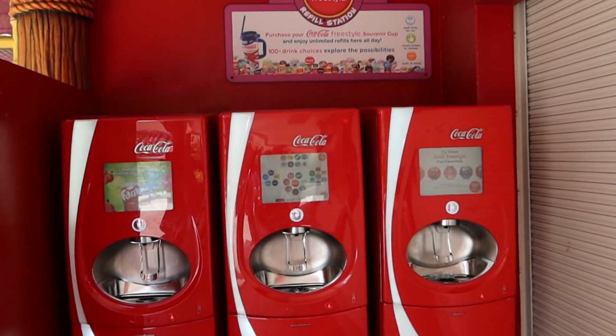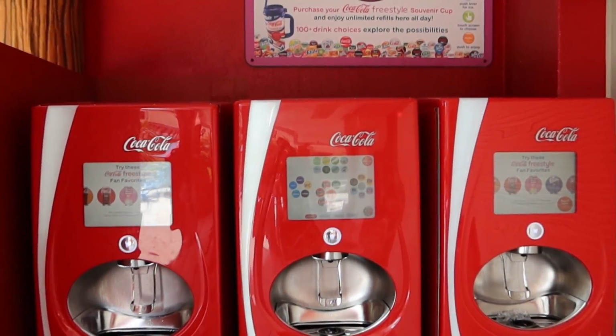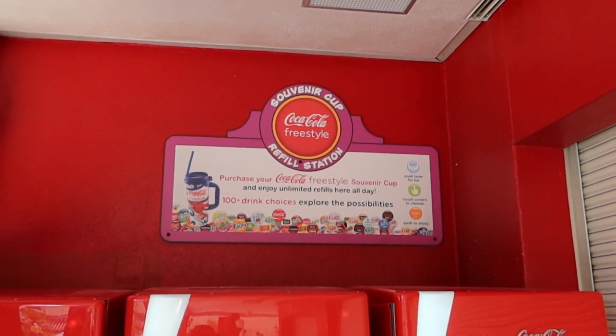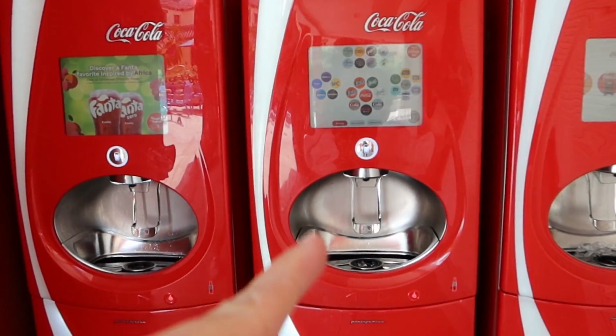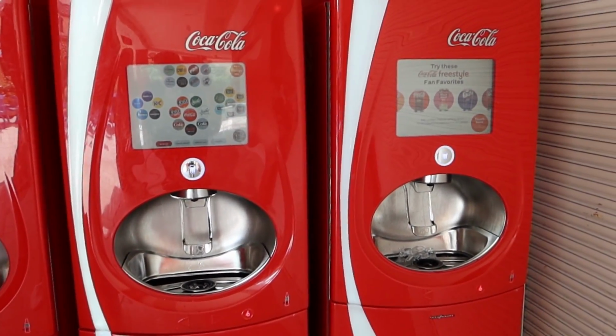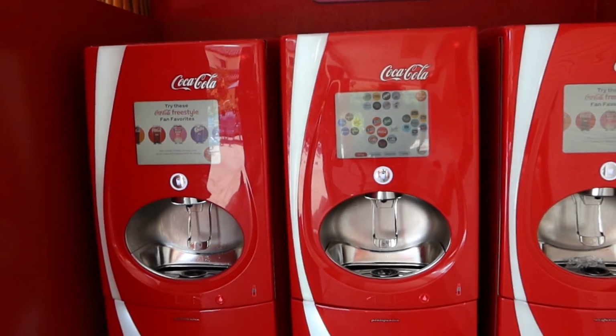Okay, just as a little bit of a pro tip, even though Kids Zone Pizza Company is closed right now, they do have Coke Freestyle machines available over here. So if you got one of the souvenir cups that comes with all day free refills, then you could use it over here to fill up your sodas, no wait, and it's in the shade over here. It's kind of cool.